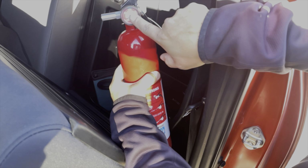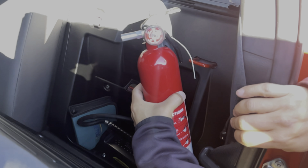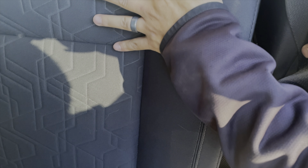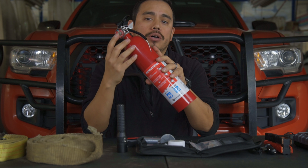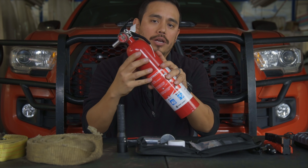If the temperature is going to fluctuate, this is a dry chem fire extinguisher, so there's no liquid inside of here, so you don't have to worry about any of that stuff freezing. But when temperatures fluctuate between hot and cold, you will notice that the pressure may change on this gauge. Make sure that it's always consistently in the green so that it's ready to go when you need it.